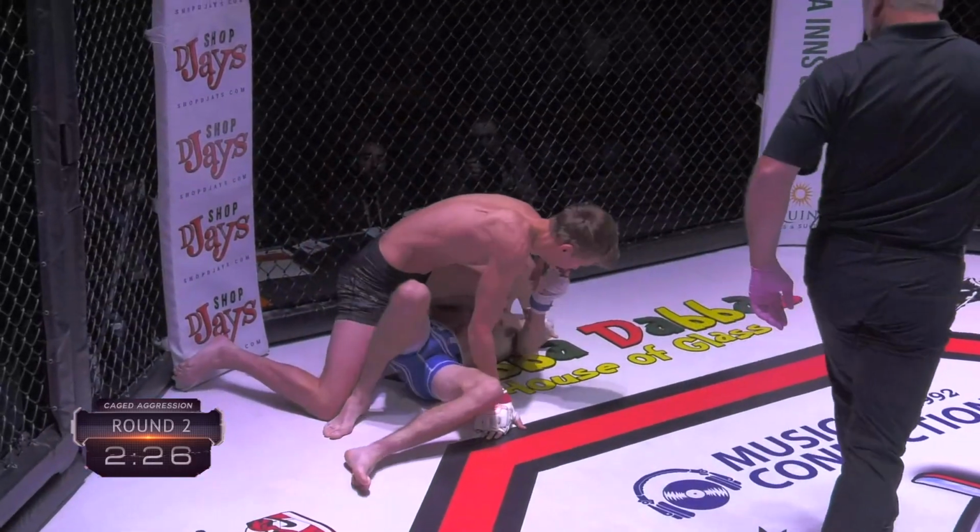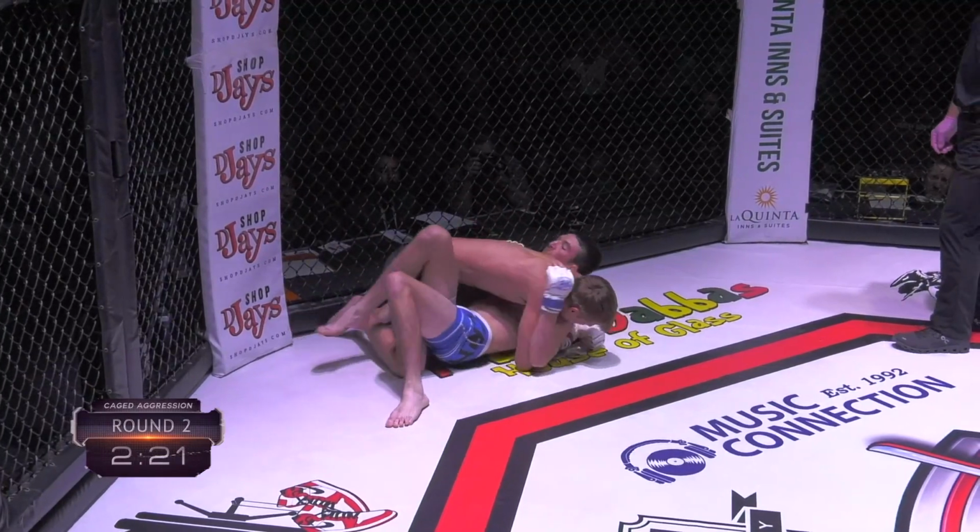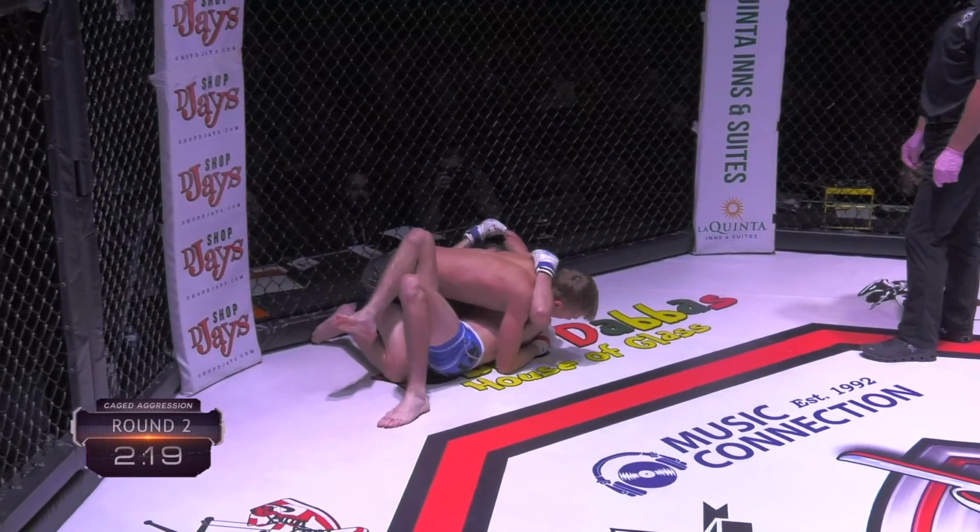Ref taking a close look. He gets out. Yeah. Ooh, had to watch it. That wasn't an up kick. He hit him with a little bit of his calf on the head. That's still legal.